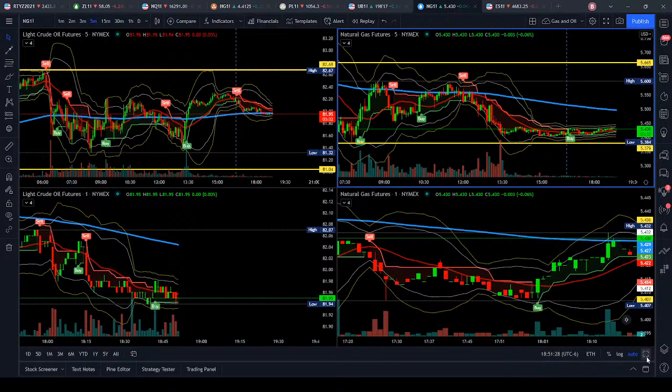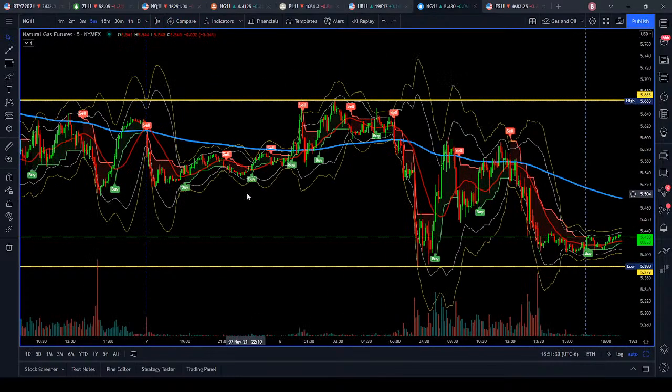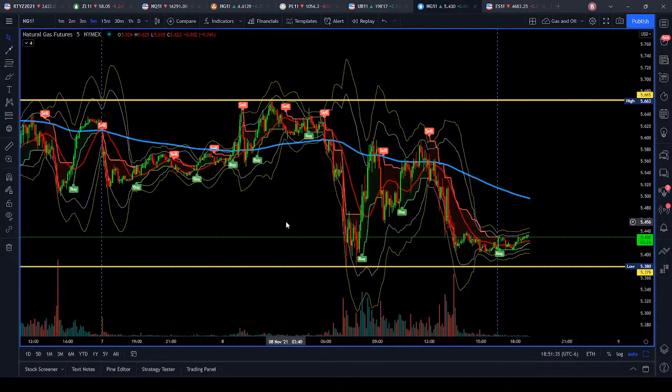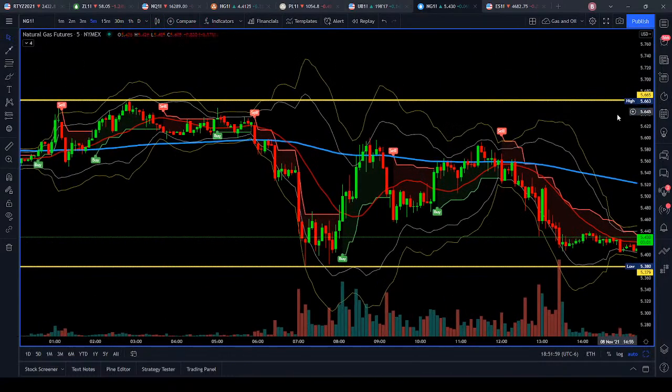Natural gas, about a 3 point range, almost. Big drop down here, right about 7 a.m. Recovered most of that, pulled back, recovered that, and then dropped again. So there's definitely some good plays in there.